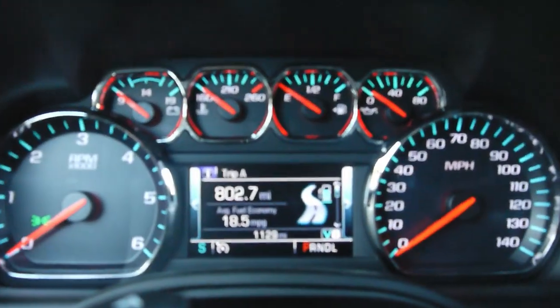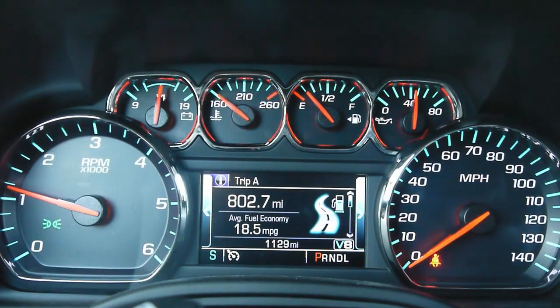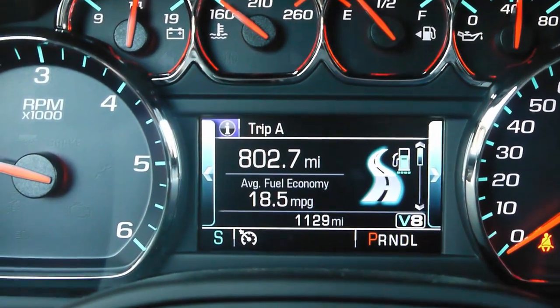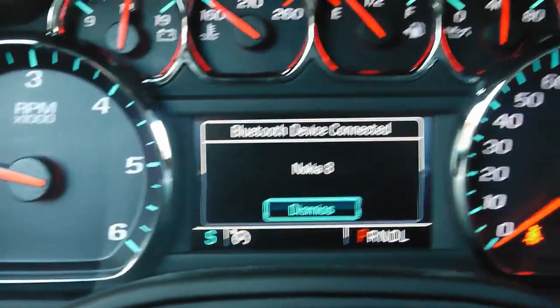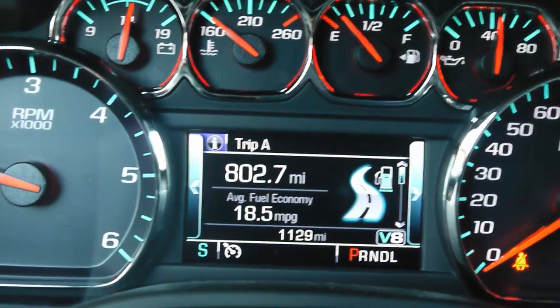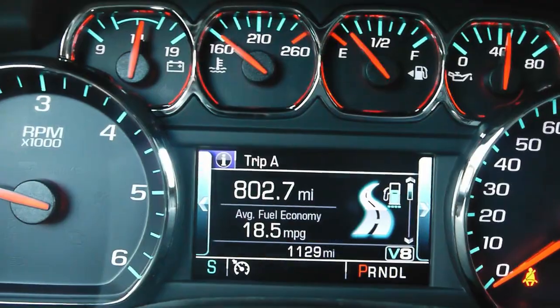Beeping everywhere. The dash, again, is very old school. Obviously you've got the oil pressure gauge and fuel gauge. It had 300 miles on the clock, and we've done 802 miles in the 2 weeks. It's averaged 18.5 miles to the gallon, and that is mostly highway as well. Don't get me wrong, I have given it a few boots, but it's not that good on fuel.